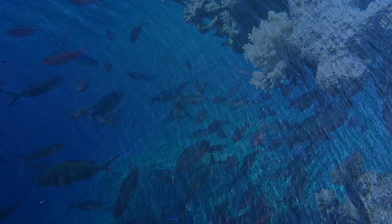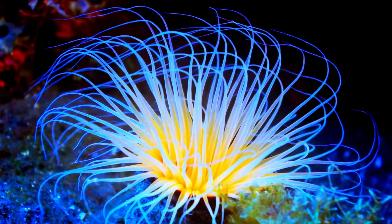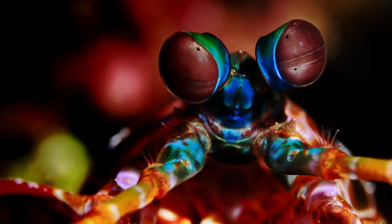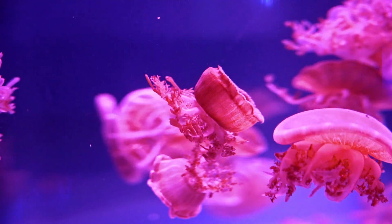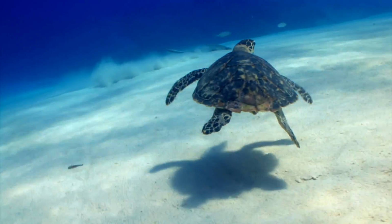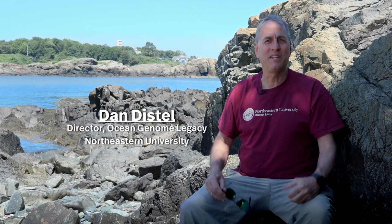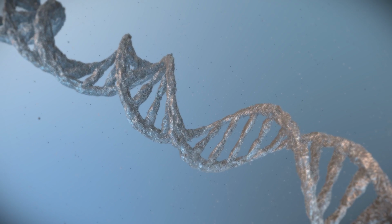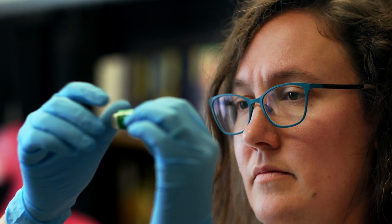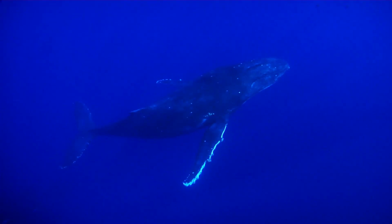The scope of the biodiversity in the oceans is almost hard to imagine. By volume, about 99% of the habitable portion of our planet is underwater. We know that we're losing a lot of biodiversity from the oceans, and so the mission of Ocean Genome Legacy is to try to capture some of the diversity of the oceans that is expressed in the DNA of those organisms, and then to make those DNAs available to researchers so they can learn more about the oceans and how we can protect them.